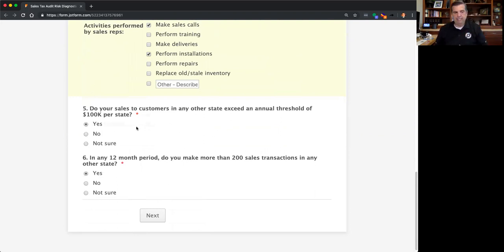Now, it's not to say that these are the definitive rules in every state. States have different rules. So we say, do they exceed 100,000, knowing that some states are 500,000? At least we get the conversation going, give you something to consider. And then not every state has a 200 sales transaction threshold, but many do. So that's why we asked that question.